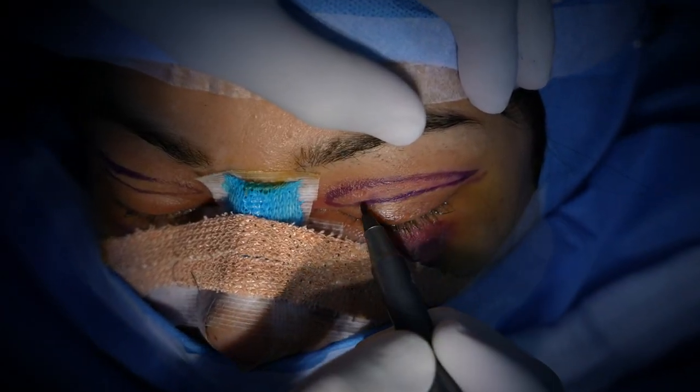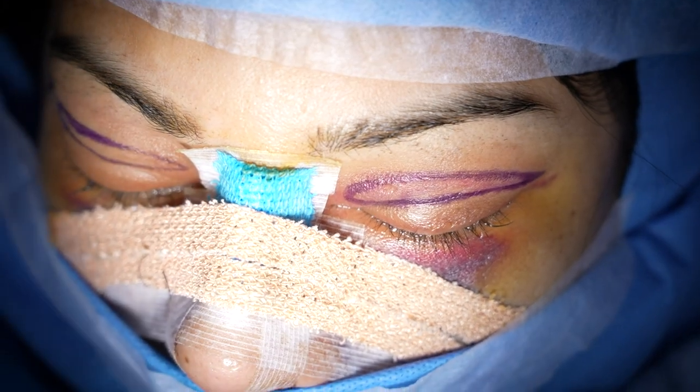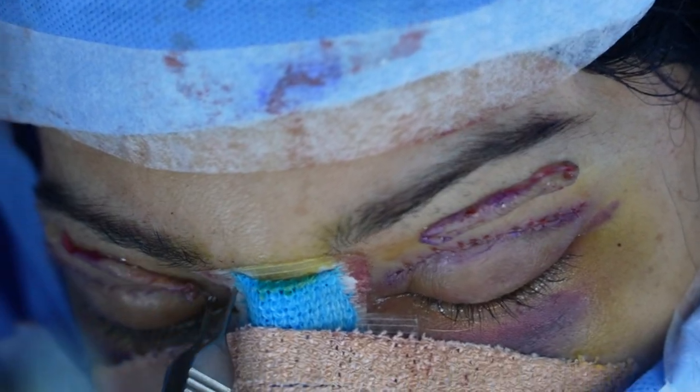blepharoplasty, we can do it in the upper lid and also in the lower lid. For the upper lid, there is a condition called dermatochalasis. What is this? Loosening of the upper eyelid skin. So for cosmetic purposes, we can remove the skin and it gives you a young look. So we can do upper lid blepharoplasty for that purpose.